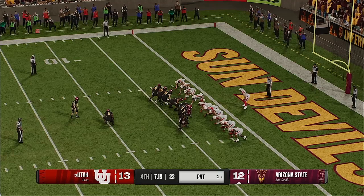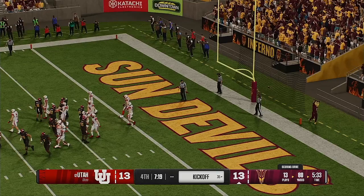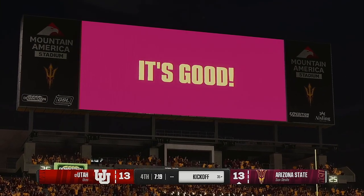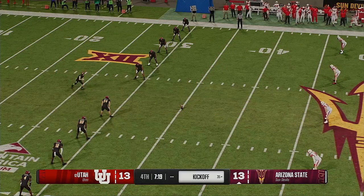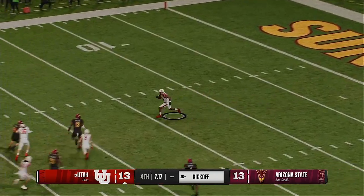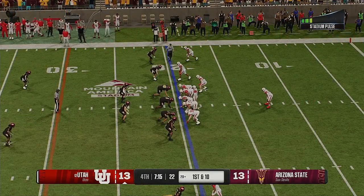They're set now to try the PAT. Extra point. And that PAT gives us a tie ball game here in the final quarter. Kickoff team on the field getting set now. He's going to return it from near the goal line. And he's stopped at the 20. Tried to make something happen. That's good coverage there. And the Utes offense takes the field.